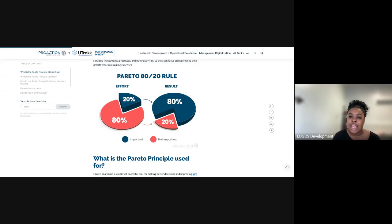So now it's time to take a look at your own to-do list. What are the top 20% of tasks that will give you the most return on your time? Once you know this, make those tasks your top priority for the day. As you can see in the diagram here, you can see these tasks that are identifying 20%. As you can see, 80% here, looking at the effort and looking at the results. So 20% of important effort yields 80% of the result.